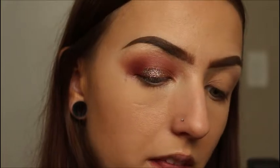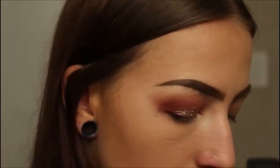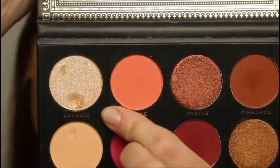The last thing for the top of the lid, I'm going to go in with the Luxie 111 mini flat angled brush. I'm going to use the shade that I sadly killed earlier. And I'm going to put Jasmine all over my brow bone.